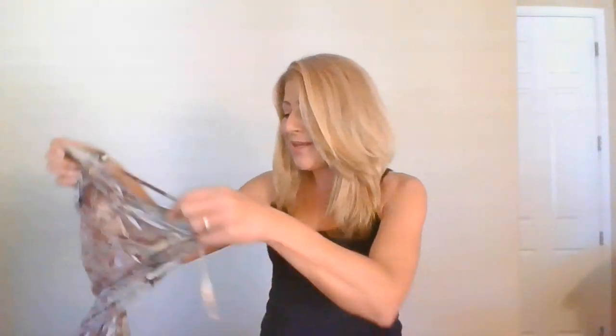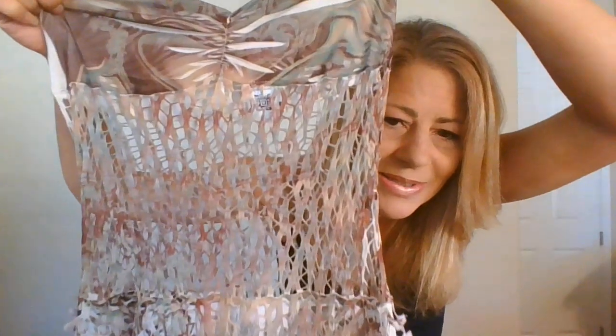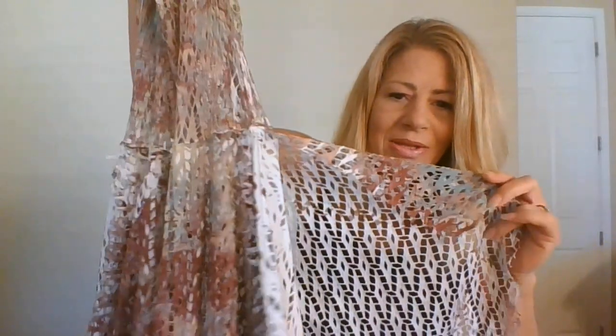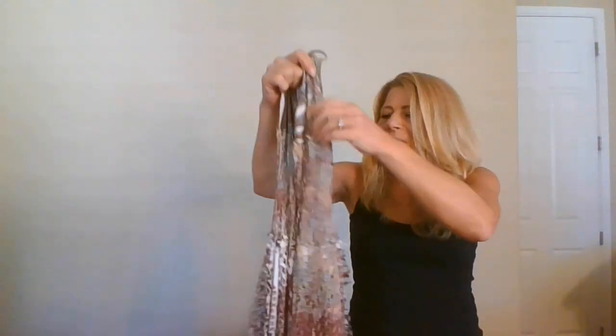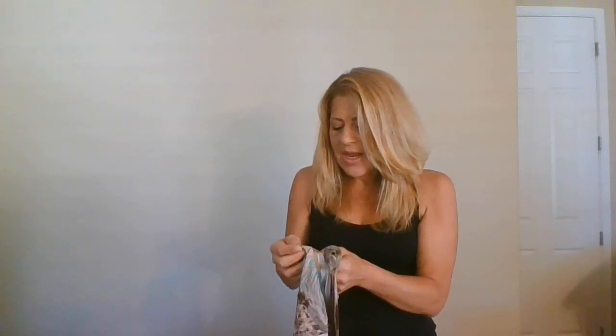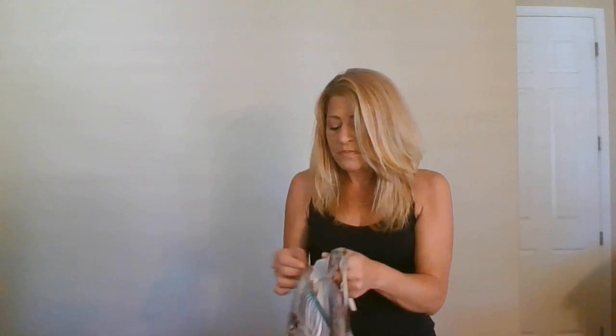Oh my goodness, I'm telling you. All right, now, I hope you can see this. It's like this mesh detailing with this raw edge layered print. And this is absolutely nothing. It is a vintage piece, I will tell you that. It's Carolina, it's made in the United States, and it is a size small.